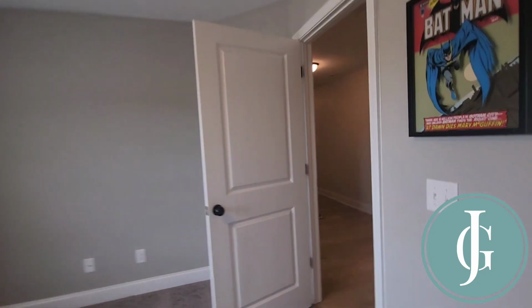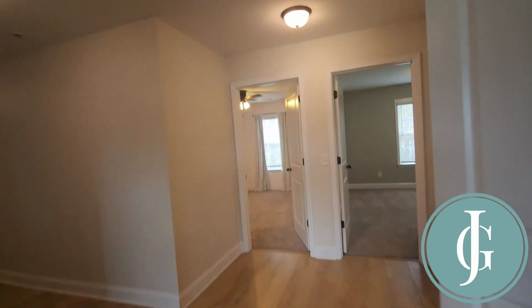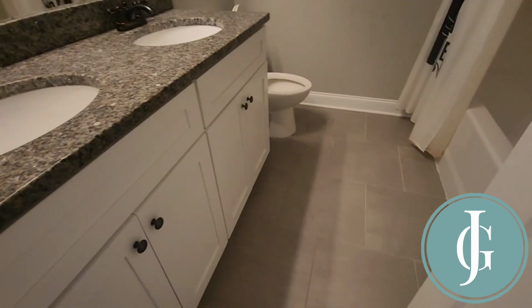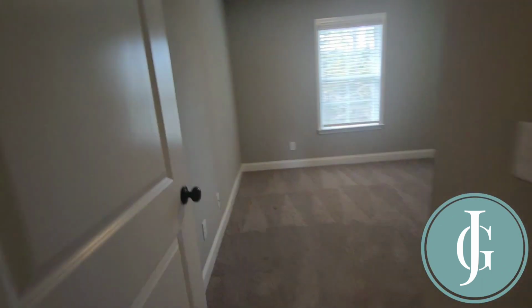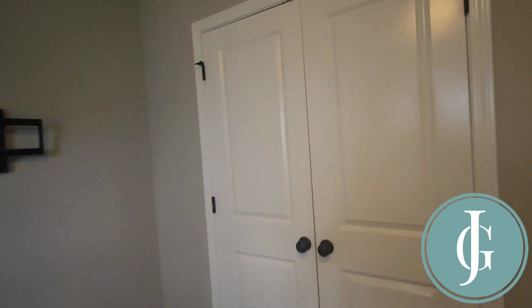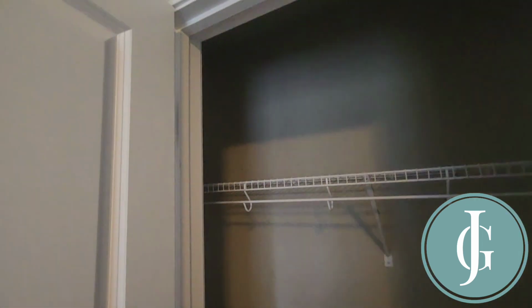Let's get the inside here. Boom. Okay. We're gonna come over here to the linen closet, right there. And then dual vanity, regular size sink, tile floor, as you can see. Shower tub combo. All right, then come in here. Another nice size bedroom. It's more like a queen size you can fit in here. Not quite enough room for a king in there, but the closet. Nice closet. Love that.